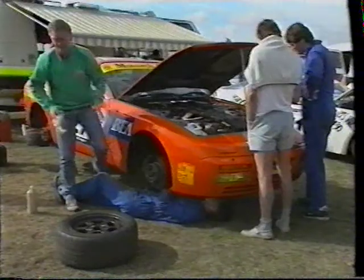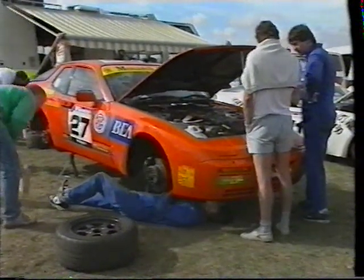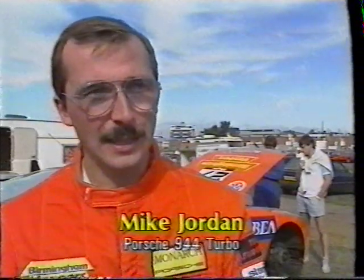Everything should be okay. Of the Class A runners, Mike Jordan's 9.44 is 4th quickest, behind Barry Williams, Tony Dron and Robin Gray, and Mike can't really understand why. We've been going very, very well in testing. We were a bit disappointed yesterday not to be on the front row, but I think the first 8 cars are covered by about a second, so I think we can be in with a good shout in the race.